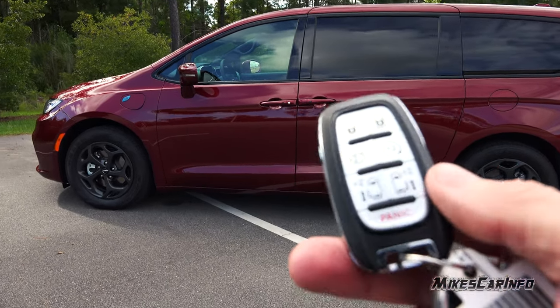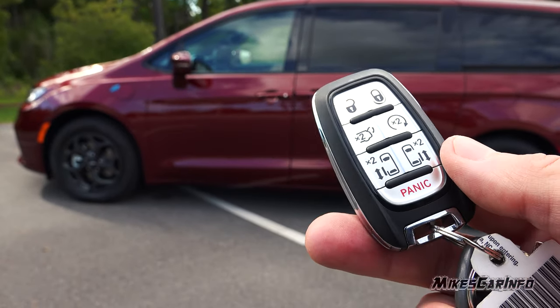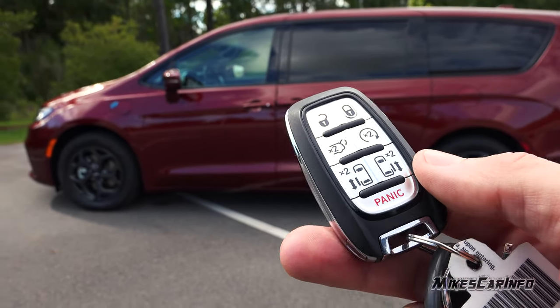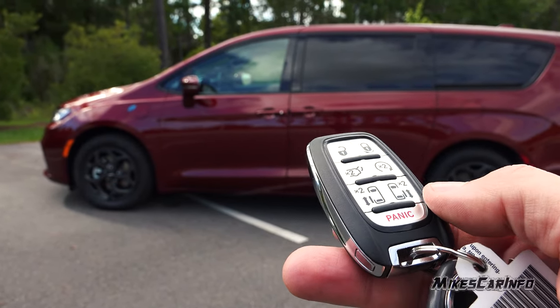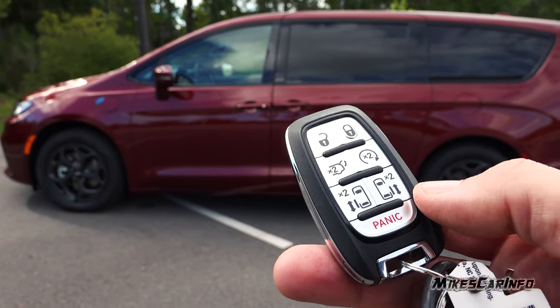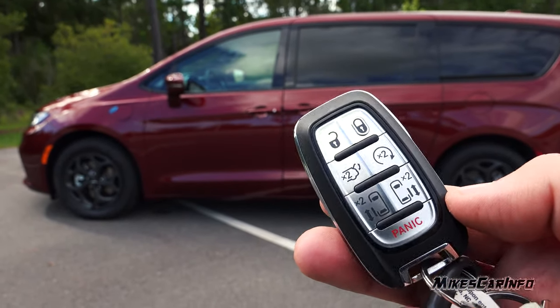So yeah, in addition to these buttons here on the key, you can kick your leg and open up the power lift gate or these side doors. But when you have that feature turned on, if you're drying the vehicle or washing the vehicle and you have the key in your pocket, it's really hard to keep the door shut because it's constantly opening up doors as you're wiping your hands around, especially towards the bottom there. So keep that in mind. The system works good, but a little bit too good sometimes.